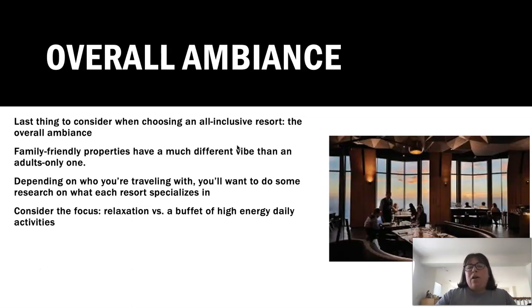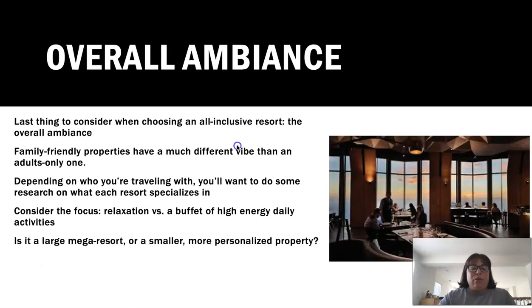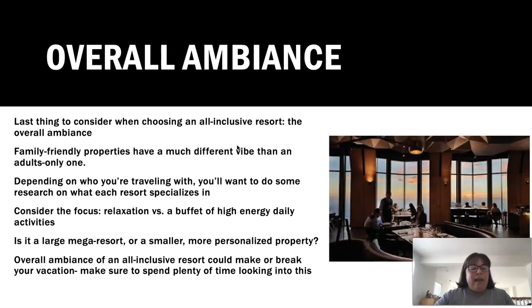And again, I can help talk you through all of these considerations. You also want to consider the focus of whatever resort you're choosing, whether you want a resort that focuses more on relaxation versus a buffet of high energy daily activities, or a mixture of both. My preference would be a mixture of both, some relaxing activities and some high energy activities that we can choose from. And you want to also consider the size of the resort. Is it huge, like a mega resort, or is it smaller and more intimate? Again, that's a very important consideration when you're looking at the overall ambiance. And this really could make or break your vacation.